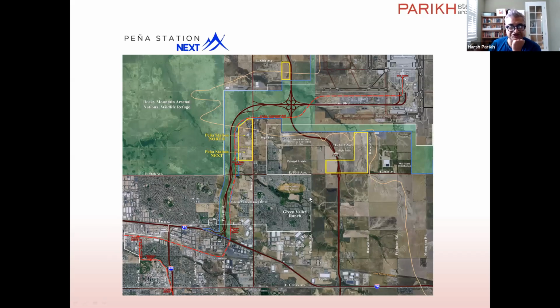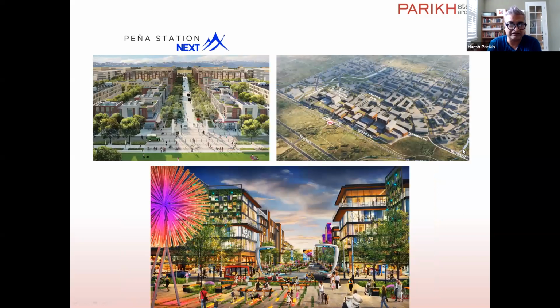So the larger context here, obviously, we're located in Pena Station Next, the master plan community that's located between roughly 60th and 64th, just east of Pena Boulevard. The red line here on this graphic, that's the A line. And 61st and Pena Station is the last transit stop on that line. So clearly a TOD project. Danny mentioned the Gaylord project that's right here. And you can see there's the Green Valley Ranch and everything, but over time, this is going to start really filling up. And Pena Station Next has a key role to play in that next phase for this whole neighborhood.